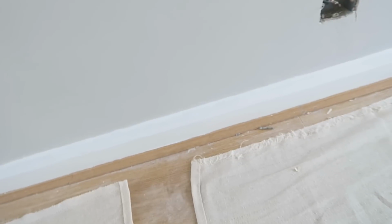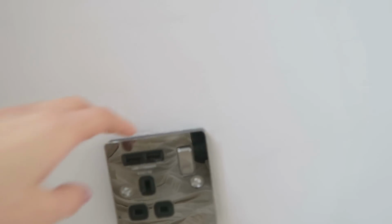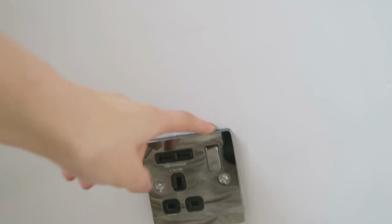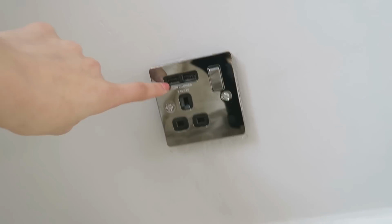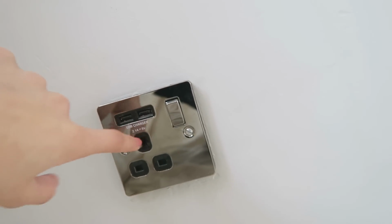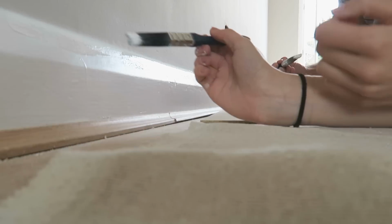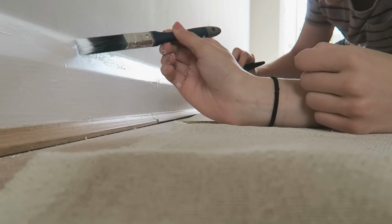So we started kind of painting the skirting here, which makes it all nice and white, and as you can see, this is what we haven't done. Super excited about these black nickel plugs, because you get two USB ports here, so you can charge your phone without actually using a plug. So that's super awesome. So we're painting the skirting now.